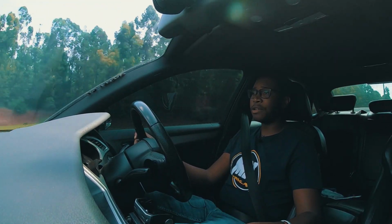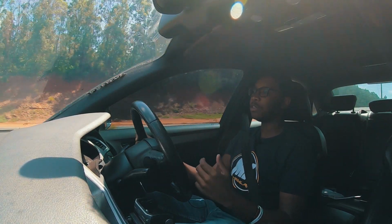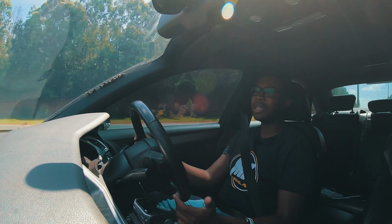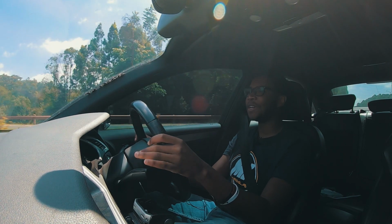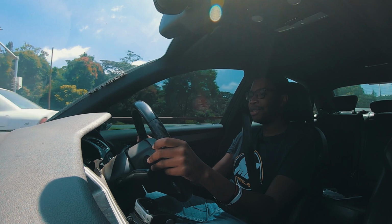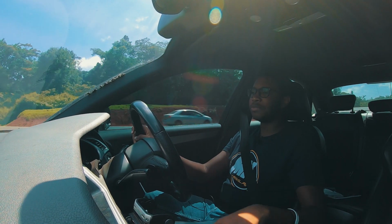It's only 211 horsepower, but from a 2-liter turbocharged engine, you get quite a lot of performance out of it. The main reason being it has quite a lot of torque. It has 350 Newton meters of torque, and you can feel the torque coming in from around 1500 RPM. Yeah, 1500 RPM to around 5000 RPM is when you feel most of the grunt of the car.